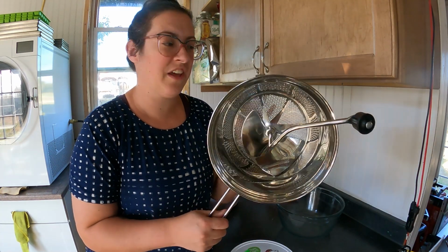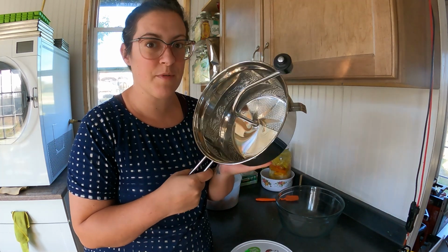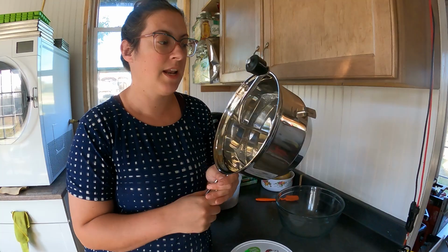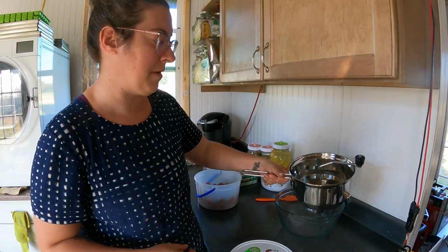I'm going to be processing the persimmons today using my new Foley food mill. I've never used this before, but I've seen people use them, and it seems like the easiest way to get the pulp out of the persimmons.